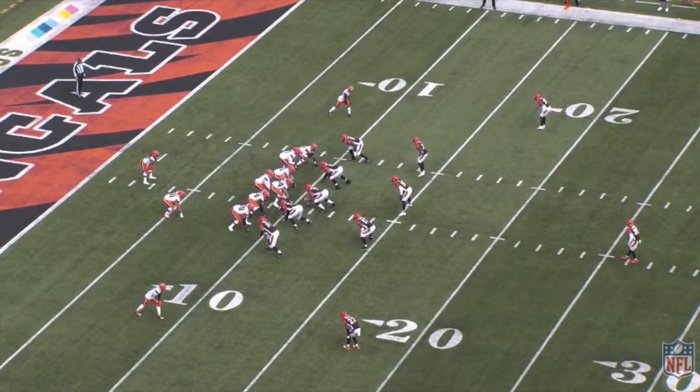But for now, let's talk about some Browns football and film. So this is Mayfield's first passing attempt of the Week 7 matchup against the Bengals. It got off to a slow start, and this was the interception.